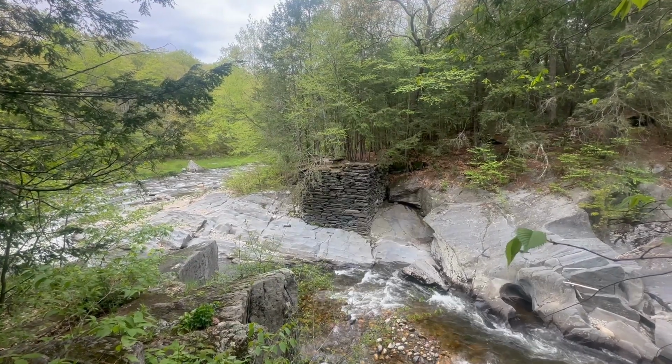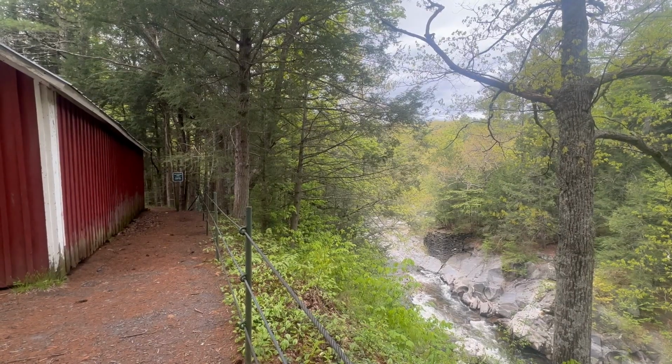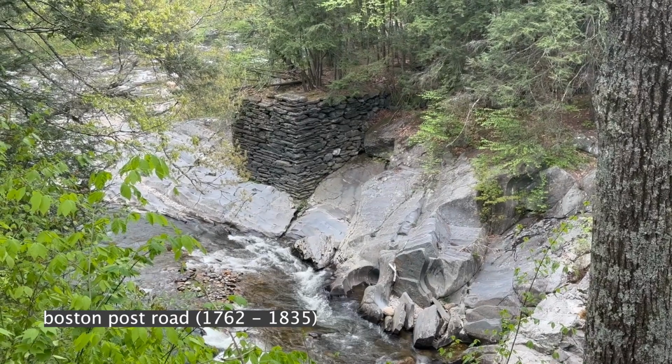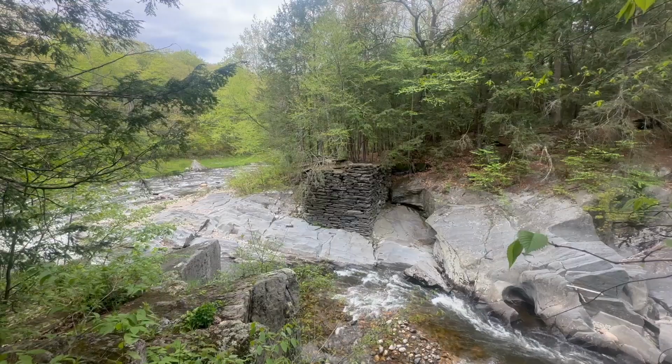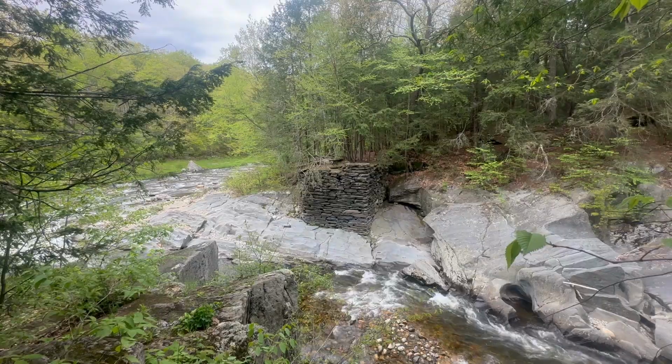Chesterfield Gorge is one of my favorite landscapes in Massachusetts. It's historic too. When you go in on the left-hand side, there's ruins of an old bridge. That's the old Boston Post Road that went over the Westfield River right here. And actually when the Burgoyne soldiers were captured at Saratoga, they were marched during the night right over this bridge.